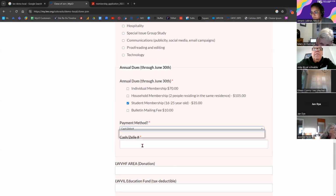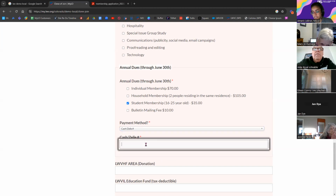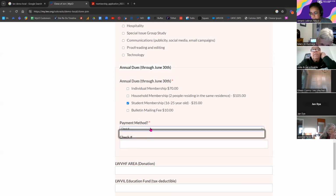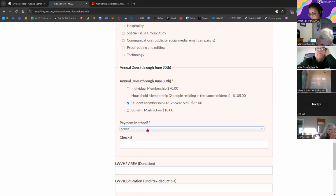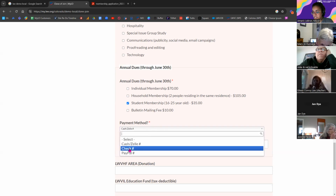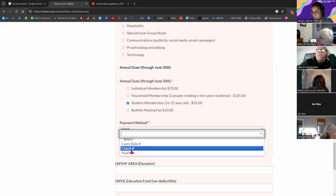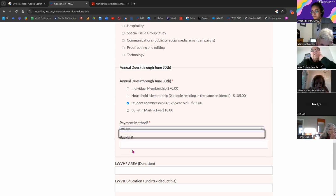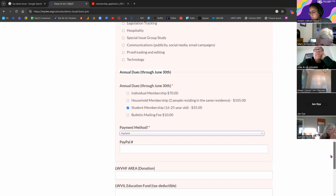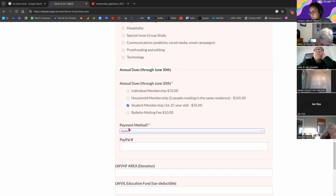And although it's coming up conditionally, it is required upon me selecting cash Zelle. So that's the good thing. We're guaranteed that somebody doesn't just go past this accidentally. So it looks like we're missing the required for check number and PayPal number. But essentially the functionality of it coming up conditionally, depending upon what the payment method option is, we've set that up for all three.